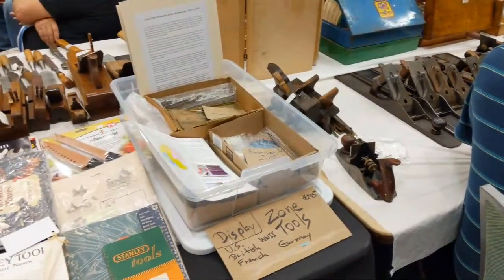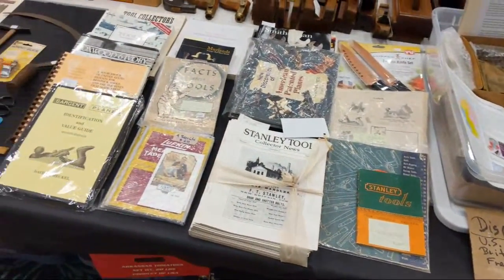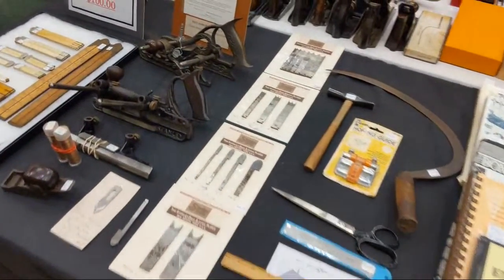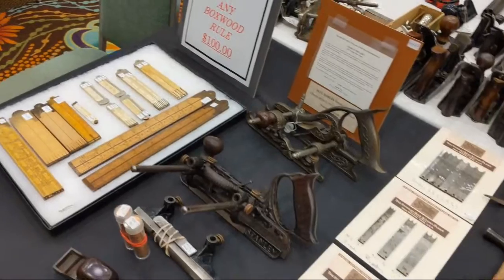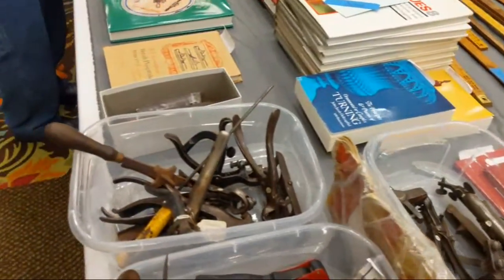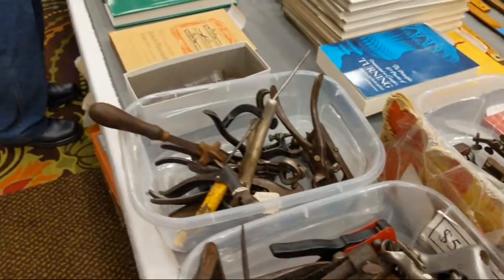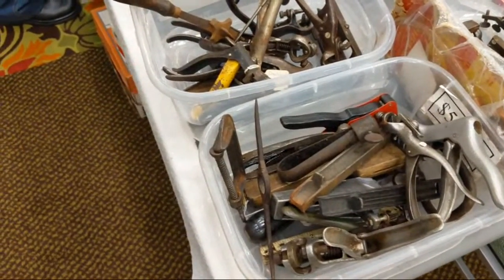California, good to have you. There's also a lot of old books and information that you can dig through. Cutter sets, combination planes, $5 for saw sets. There's a bunch more saw sets. UK, Barcelona, good to have you.